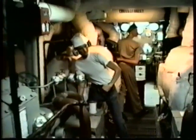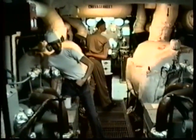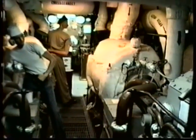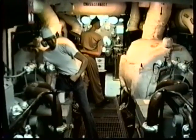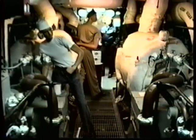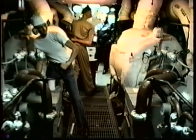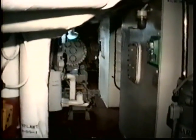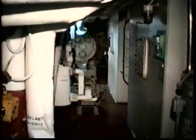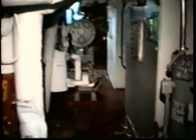Here we are again, looking forward through the engine room, and this thing is in beautiful condition. If we just got steam up on the boilers, the ship could get underway. After the engine room is the auxiliary. Up there you see the condensers that made fresh water. Up close here are more of the auxiliary machinery.